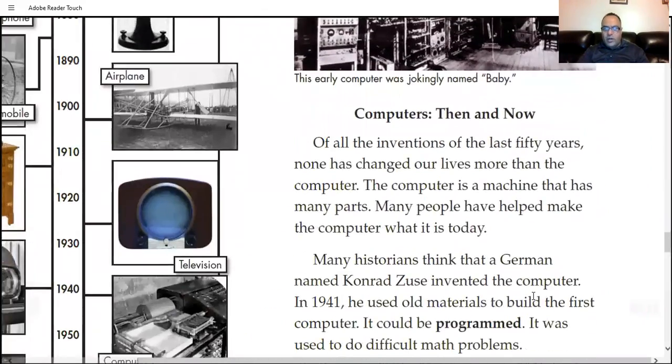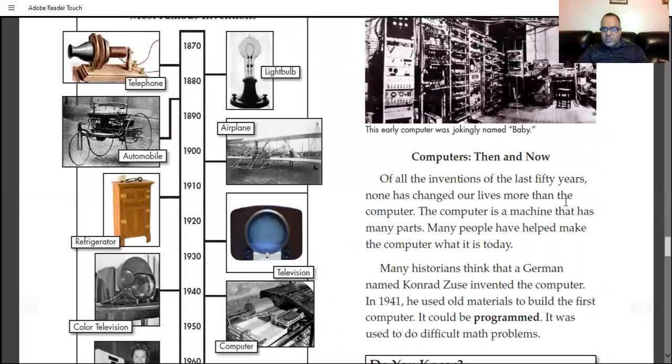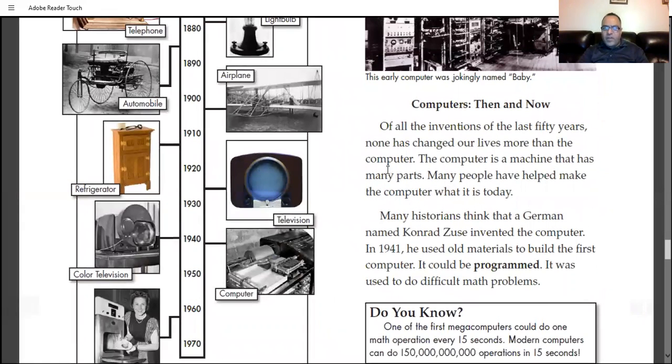Computers, then and now. Of all the inventions of the last 50 years, none has changed our lives more than the computer. The computer is a machine that has many parts. Many people have helped make the computer what it is today. Many historians think that a German named Konrad Zuse invented the computer. In 1941, he used old materials to build the first computer. It would be programmed. It was used to do difficult math problems.